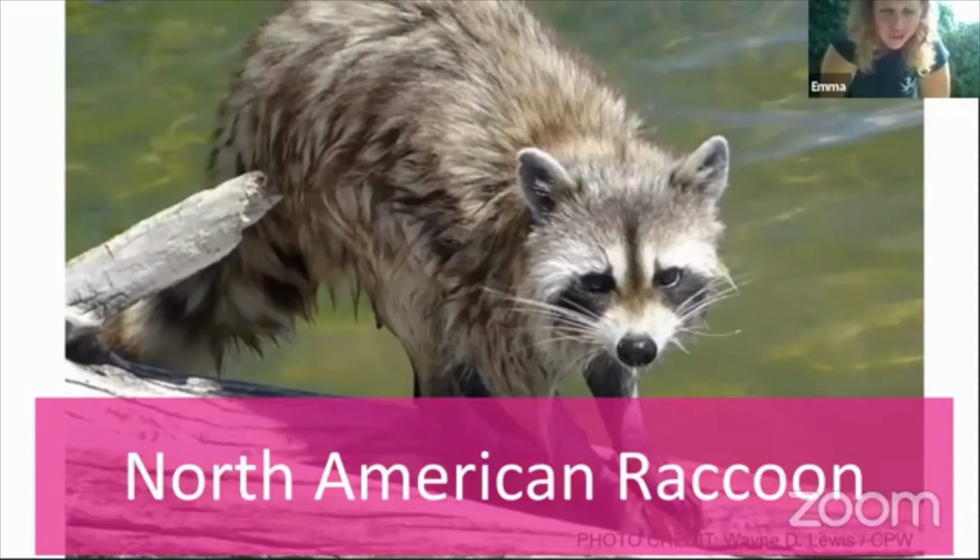So first is the North American raccoon. These are all over San Diego. I wonder if you've seen one before. The raccoons dig in the trash when they're in the city. So we're gonna show them digging for food. The raccoons dig for food. And then the raccoons do something very special with their food.